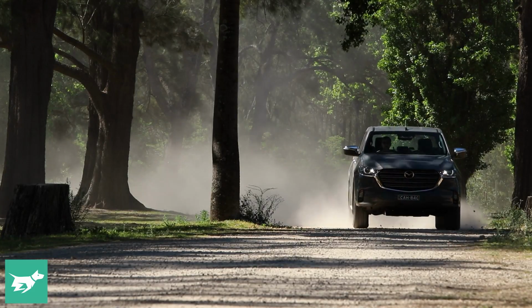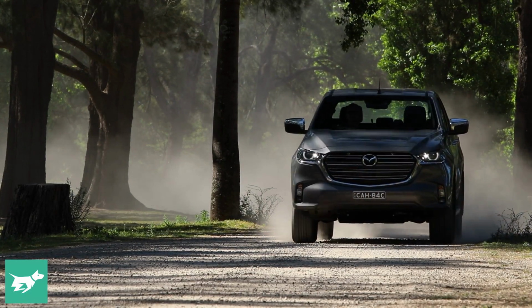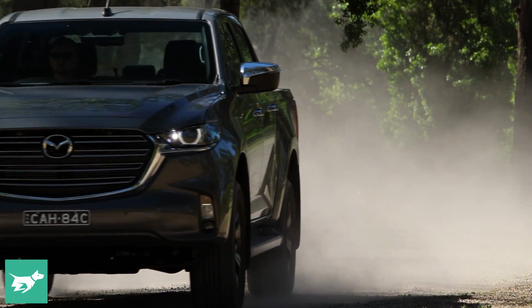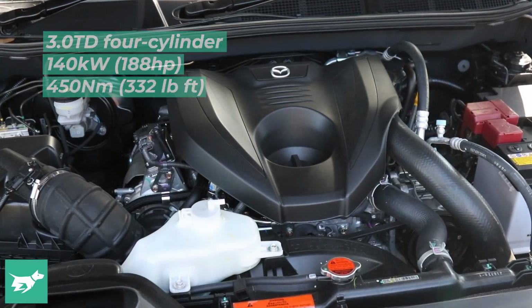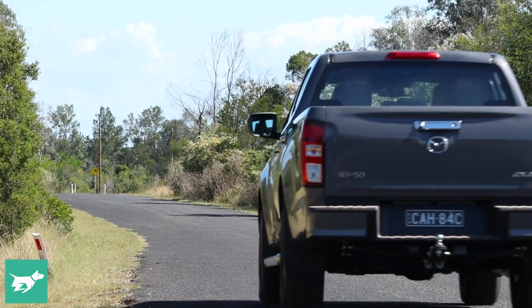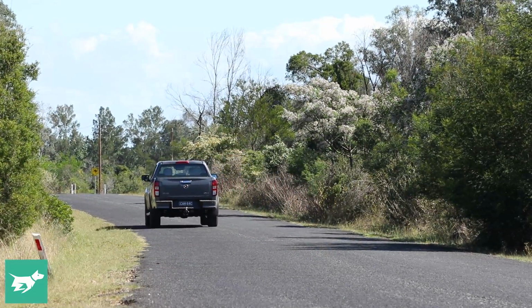The first way that the BT-50 takes a little step back is that it actually drops in power and torque compared to the old version, which used the Ranger's 3.2 litre 5-cylinder turbo diesel engine. The BT-50 never got the Ranger's new 2 litre bi-turbo 4-cylinder unit, but still, the old engine made 147 kilowatts and 470 newton meters. The new Isuzu-sourced 3 litre diesel 4-cylinder makes 140 kilowatts of power and 450 newton meters of torque. So we're certainly not talking about night and day here, nor is this ute that slow or sluggish.